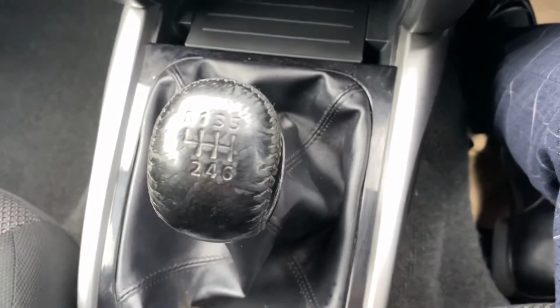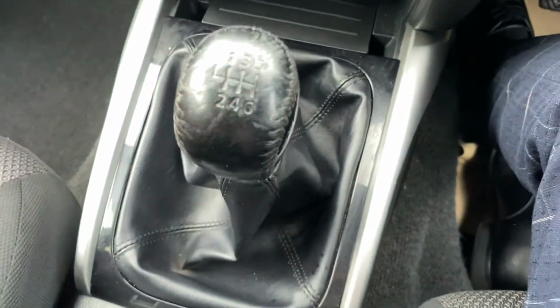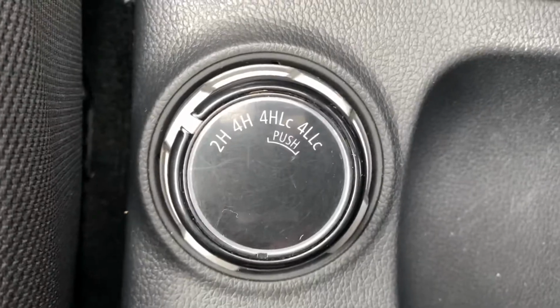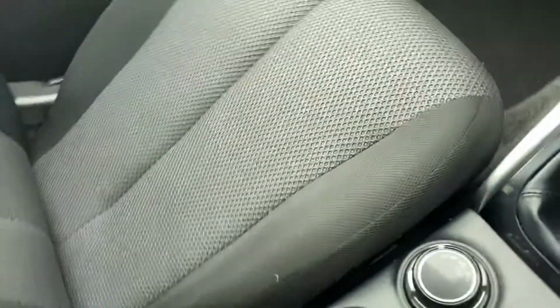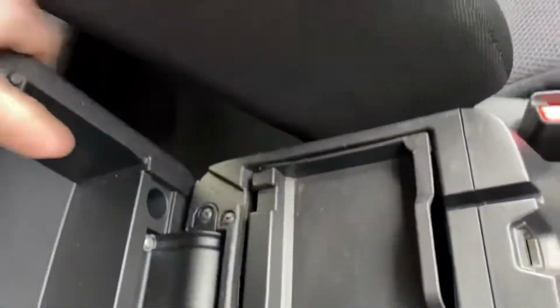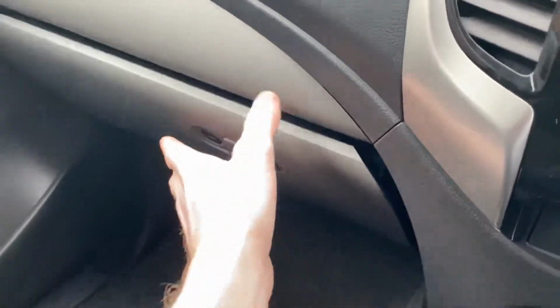Then you've got a 6-speed manual gearbox in this one. You press the whole thing down and then it'll let you go across into reverse. Below that you've got your drive mode, so you've got 2 high, 4 high, 4 high lock, and then 4 low. You've also got a manual handbrake, 2 cup holders in the centre, fairly large centre storage, and a little tray underneath if you want to keep something in there. And underneath that, a pretty typical deep storage unit. Just to finish up with, I'll show you the glove box, size of it, contents.